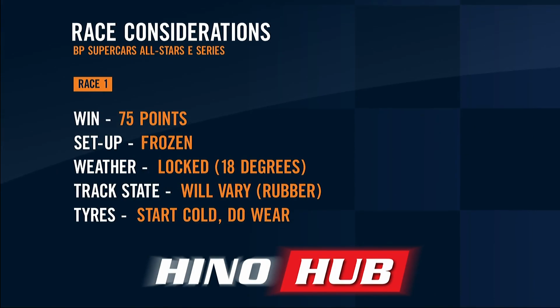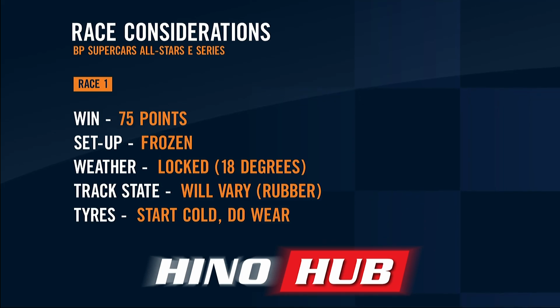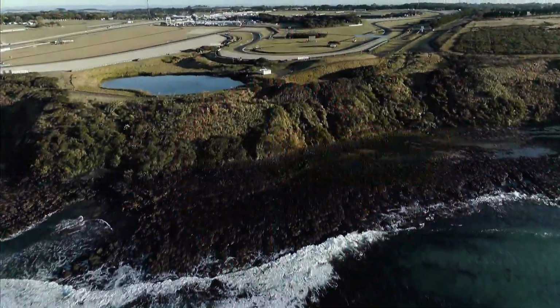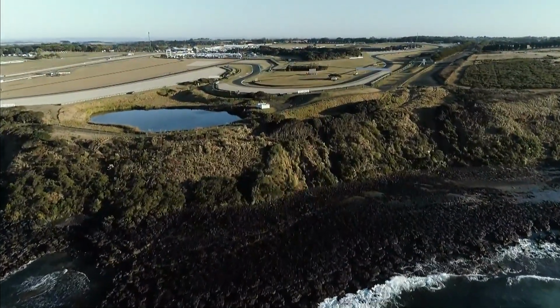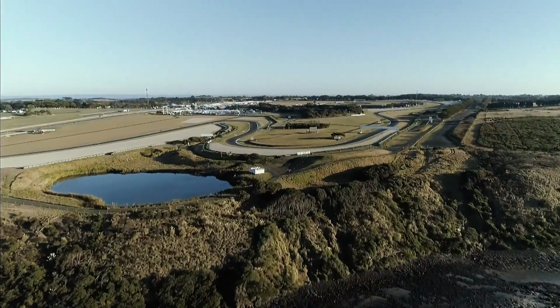The weather is locked as well. It's locked on 65 degrees Fahrenheit or 18 degrees Celsius. The track state will vary, meaning it will rubber up as they go. You've got to watch out for cold tyres at the start. It's exactly like real racing in the Virgin Australia Supercars Championship, and they do wear. So they've got to take all of that into account. If only we could lock in the weather at Phillip Island in the real world when we go there, because generally we see plenty of rain and cold temperatures.